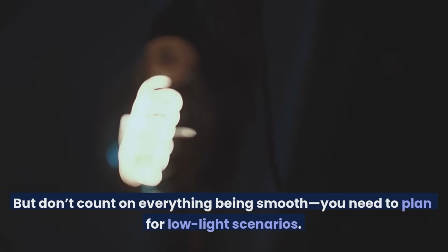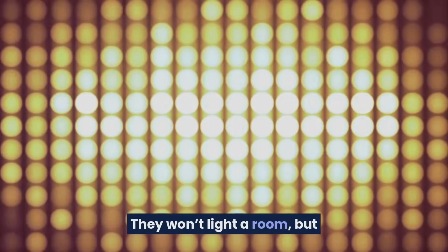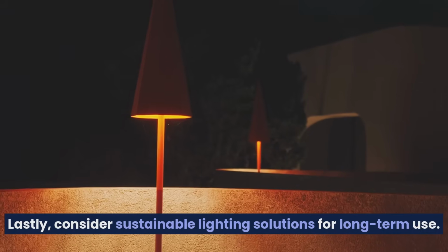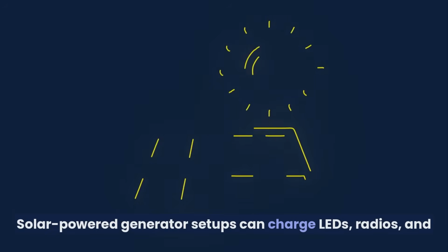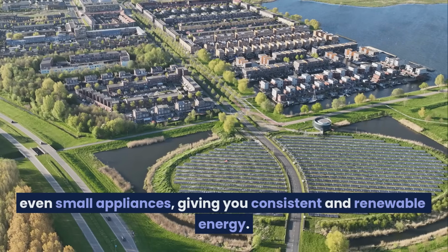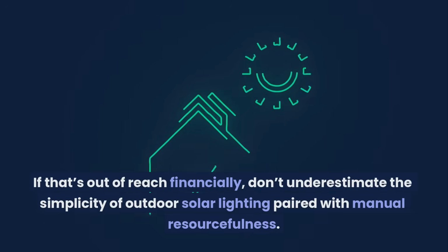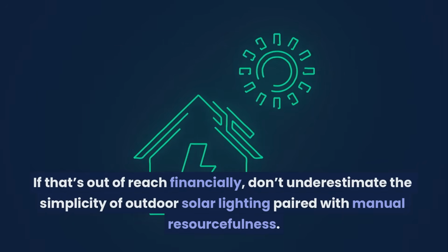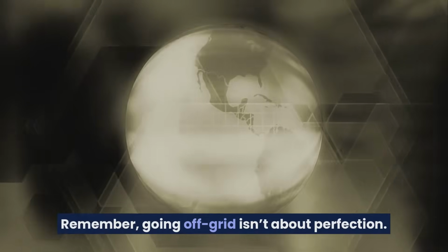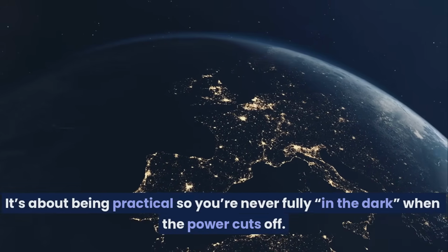But don't count on everything being smooth. You need to plan for low-light scenarios. Keep a set of glow sticks for emergencies. They won't light a room, but they're safe, cheap, and add visibility when you're scrambling for your main light sources. Lastly, consider sustainable lighting solutions for long-term use. Solar-powered generator setups can charge LEDs, radios, and even small appliances, giving you consistent and renewable energy. If that's out of reach financially, don't underestimate the simplicity of outdoor solar lighting paired with manual resourcefulness. Remember, going off-grid isn't about perfection. It's about being practical, so you're never fully in the dark when the power cuts off.